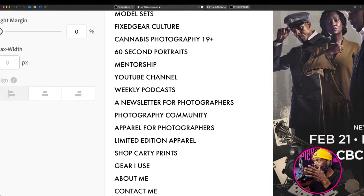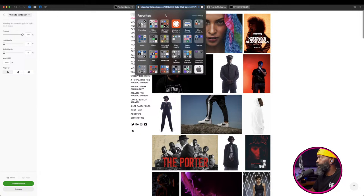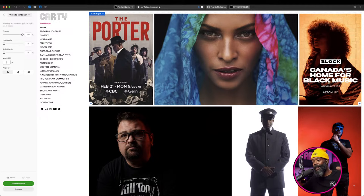So if I set my maximum width to anything, imagine now, back in the day, you would set your maximum width to 1000 pixels. As soon as I do that, you'll see the width of my website changes. Now it doesn't matter what I do, it's not going to be wider than 1000 pixels. So if you have a max width set on your website, that's the reason that your pictures aren't going all the way to the edges. Set that for nothing. Delete it and you'll see your pictures go to the edge of the frame. Adobe Portfolio is so easy to use, but you have to do the work. You gotta spend the time to make sure that your portfolio is customized the way that it needs to be.